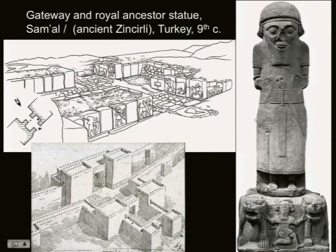This is an ancestor statue that also comes from the site of Zingerle, which is unique, but also, as you can see, draws on these motifs we've seen over and over again. There it is, right at the base, that master of the animals motif, and the flanking lions on each side. I should also say that these objects are all carved out of basalt, which is tremendously difficult to carve. It's a very, very hard stone, so that also probably accounts for some of the shapes that we see of objects like this ancestor statue, maybe adhering to the original shape of the stone itself.